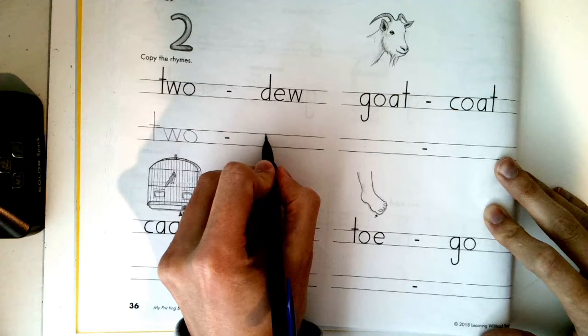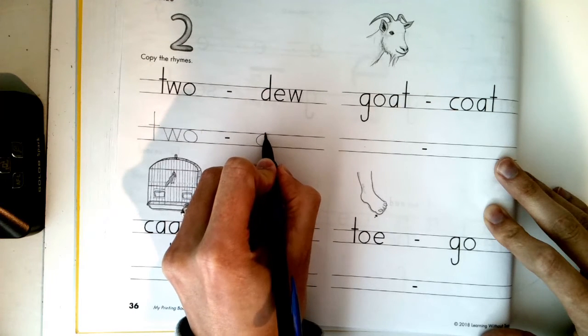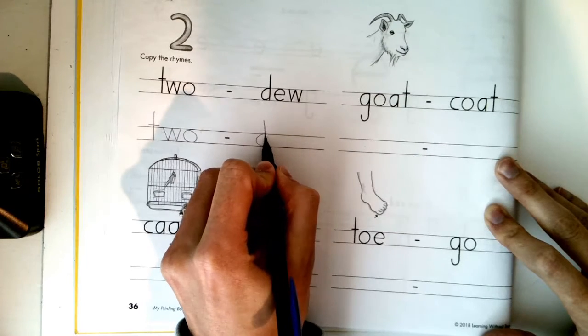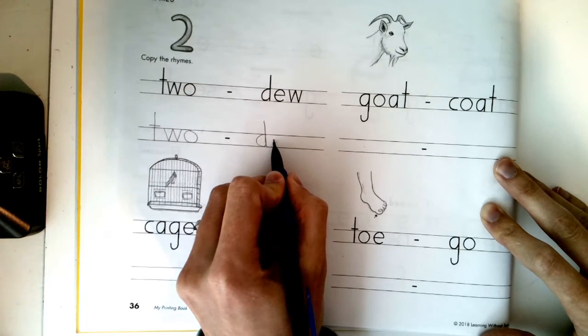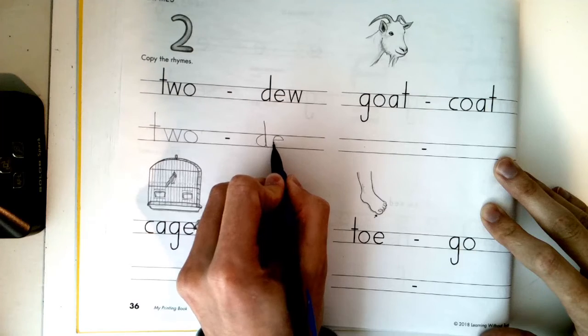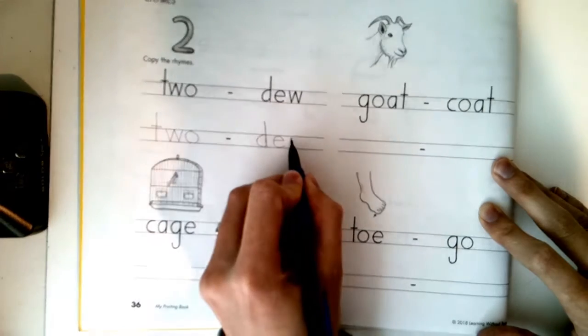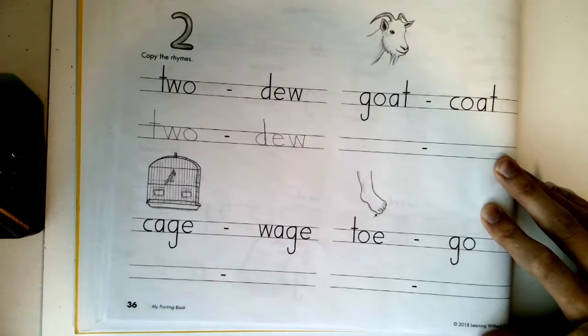D is also a magic C letter, so we go magic C, all the way up like a helicopter, keep going, bump down. E is a short line to the right, remember. I have to go to the right, and then I go up, down, and back around. And then a W. Okay, nice work.